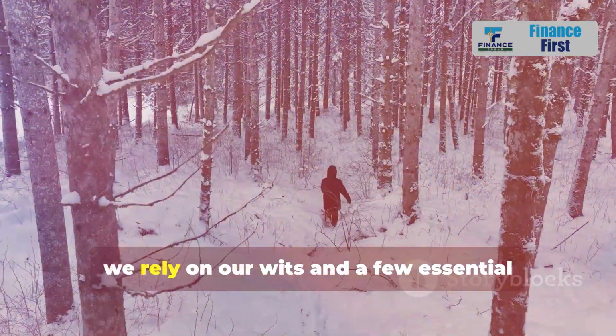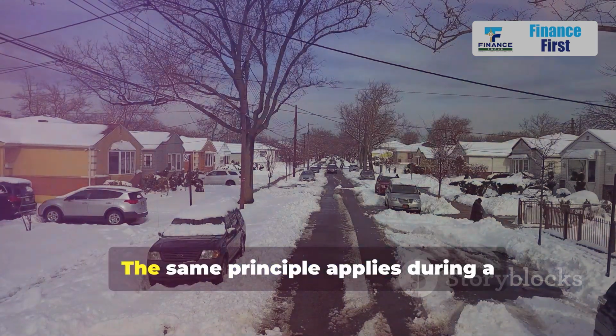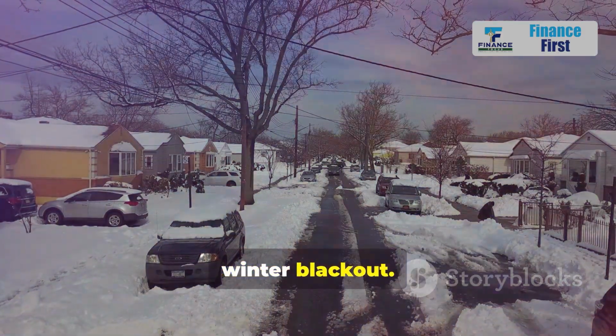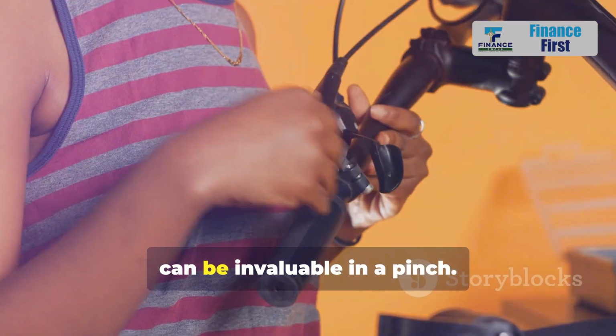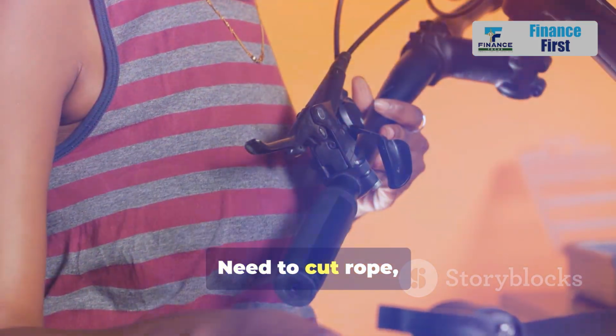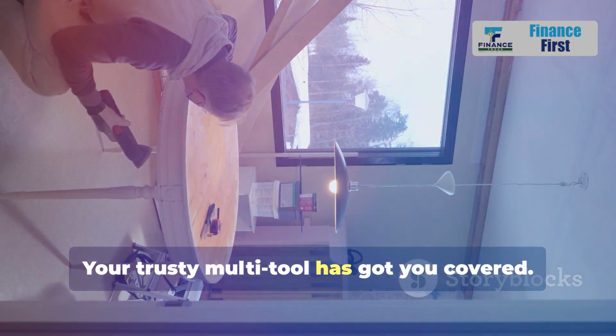Out here in the wild, we rely on our wits and a few essential tools to survive. And guess what? The same principle applies during a winter blackout. A good multi-purpose tool like a Swiss Army knife or a Leatherman can be invaluable in a pinch. Need to cut rope, tighten a screw, or even open a can of food? Your trusty multi-tool has got you covered.